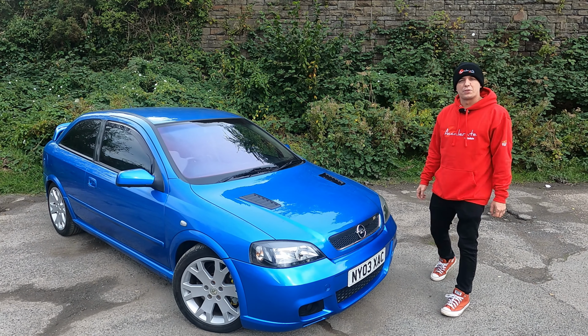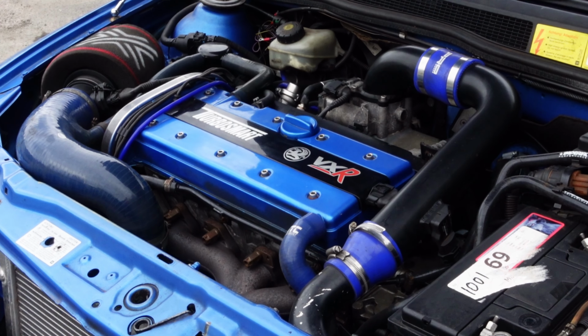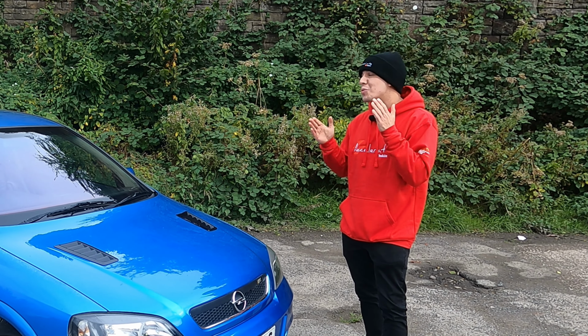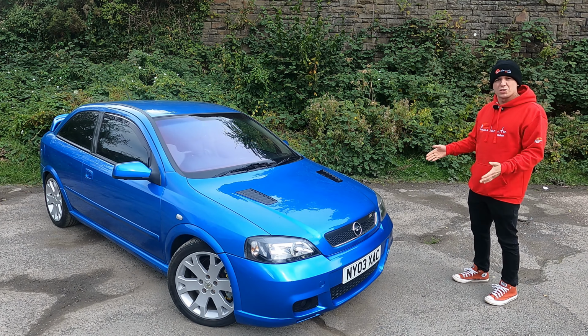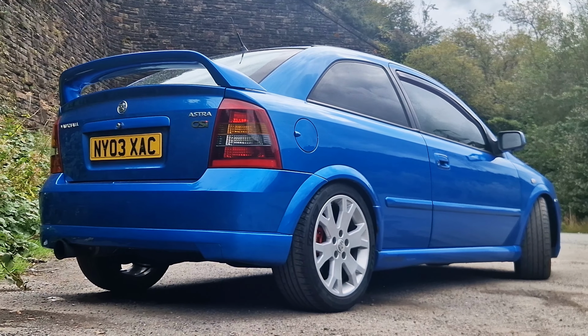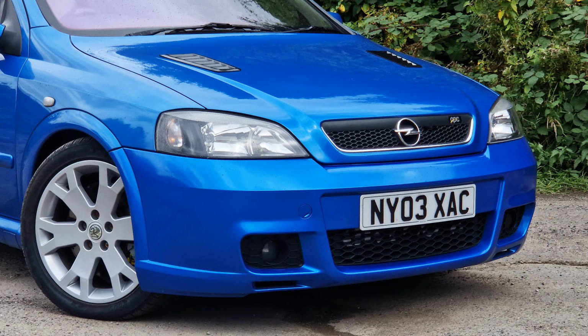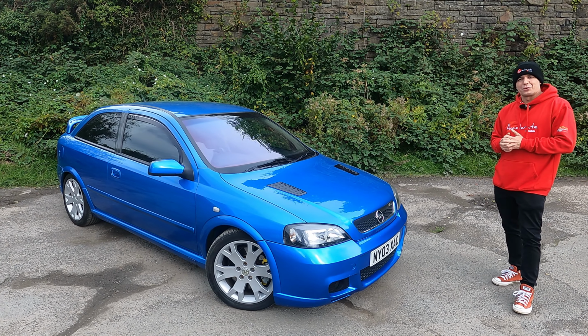We love modified cars and that's what we've got here. Ryan's example is a heavily modified GSi, so if any of you guys have got a standard one, we would love to experience it. But back to Ryan's one, as you can see, this is in the striking Ardent Blue. Even these days it is an absolutely striking colour and I think they nailed it with the body lines and everything like that.